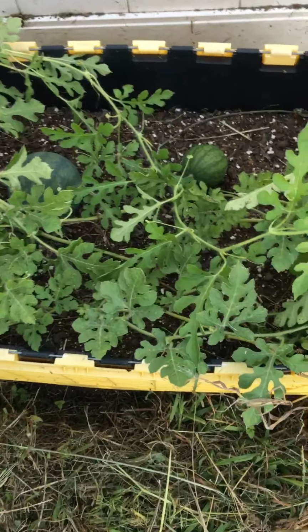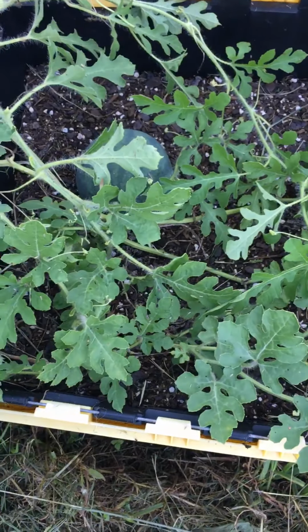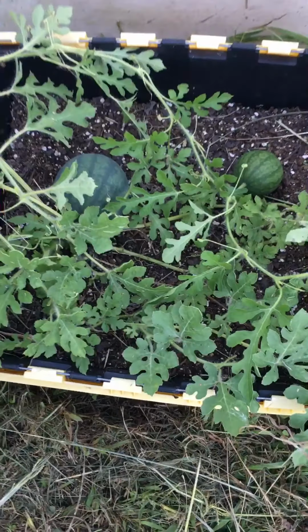These are some sugar baby plants. I harvested the melons about a month ago, and I left the plants in here and came back after vacation, and we have two more melons growing in here, so I'm excited about that. I'm happy.